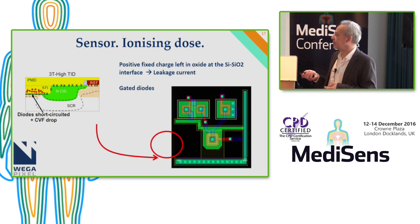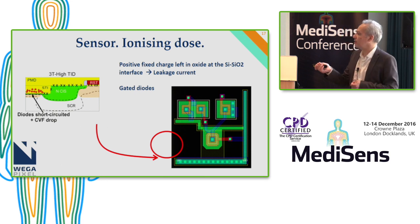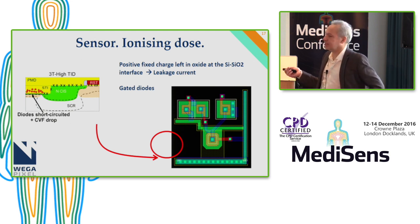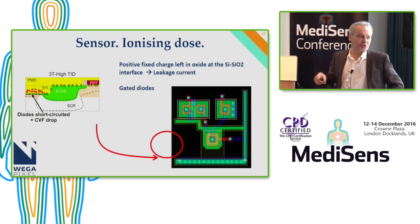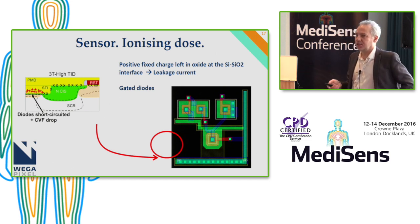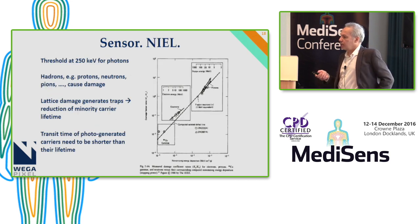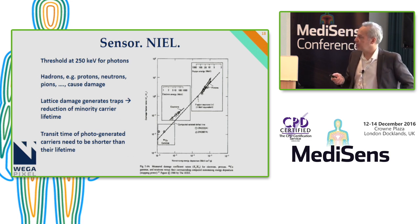And so if you go to the sensor part, again, for ionizing dose, there are some effects, maybe without going too much into the details, but basically they can be cured. You can see this is a diode design, in a rad-hard design, and it has a similar shape to the transistors I showed you before, and that can cure the radiation hardness of the sensor. So that's for the ionizing dose.